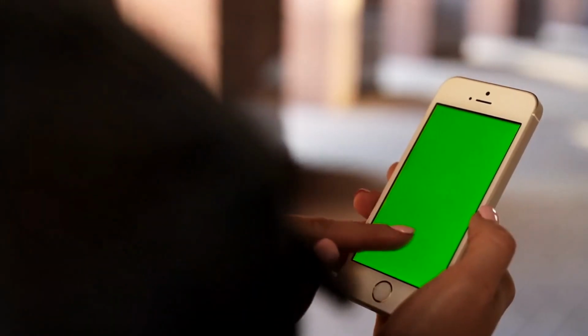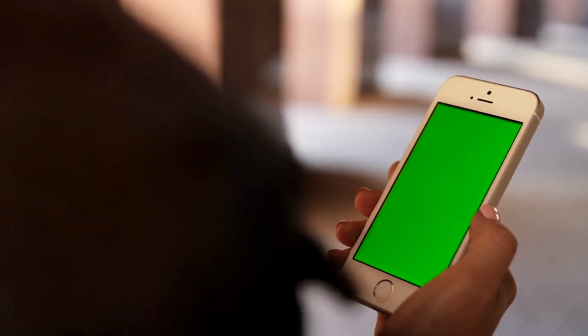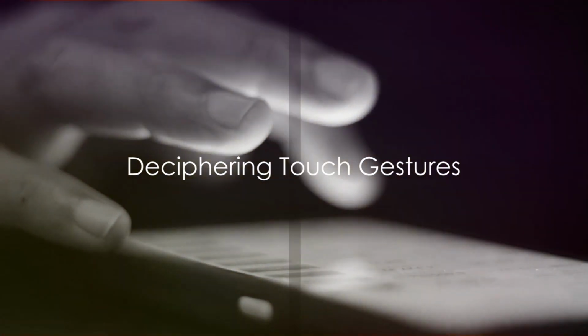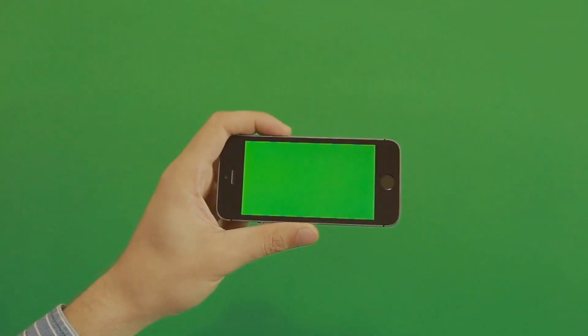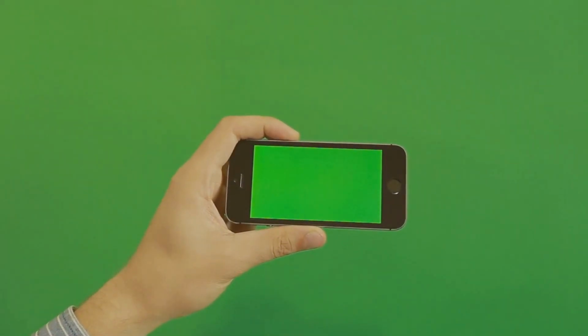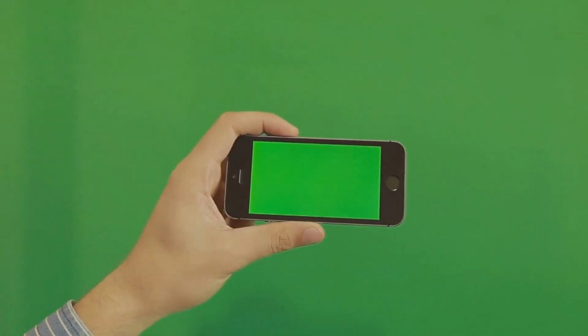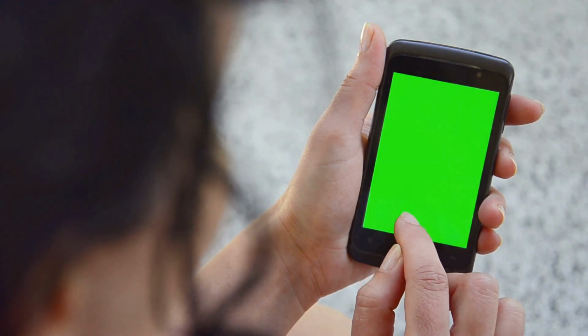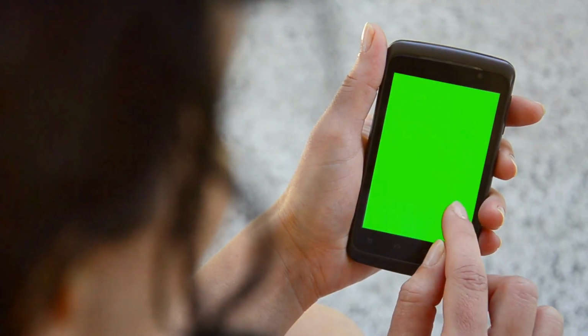Now that we know how the capacitive layer works, let's explore how it recognizes our touch gestures. Our touchscreen devices are incredibly smart, recognizing a variety of gestures. Each touch gesture, whether a tap, a swipe, or a pinch, sends a unique electrical signal to your smartphone. Imagine tapping on your phone screen. This is a single point of contact, a simple gesture that sends a straightforward signal.